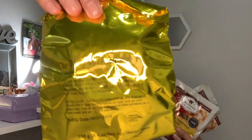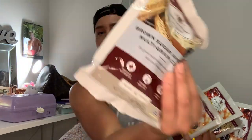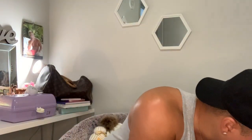This is powdered milk. This one is Southwest rice and beans. And then this one is brown sugar and maple multigrain cereal. So that's for one single person, 2 weeks' worth supply of food. It's not luxury. I also have some Huggies wipes in there. And that's what's in the first pack, you guys.